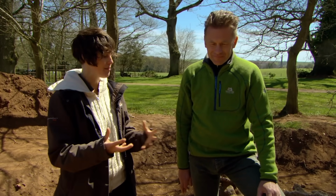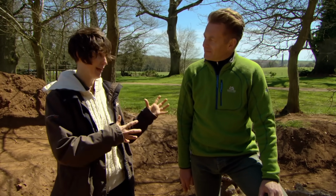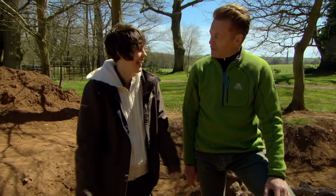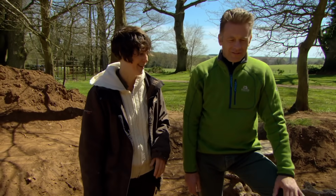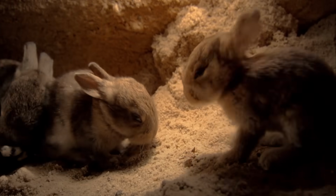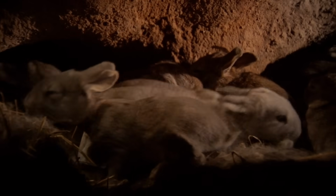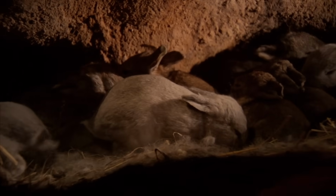And there is a period where they're moving around inside the warren where they're not outside. So then it would become like a sort of a bunny bundle. Seething, a bunny bundle. Party underground. As Pipkins' litter explore beyond their home chamber, they encounter other unrelated rabbits for the first time.